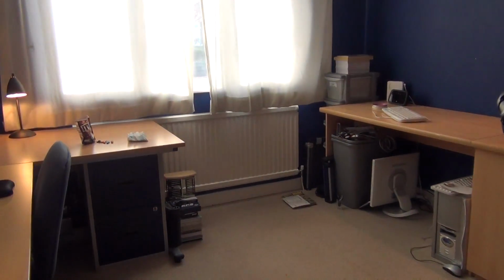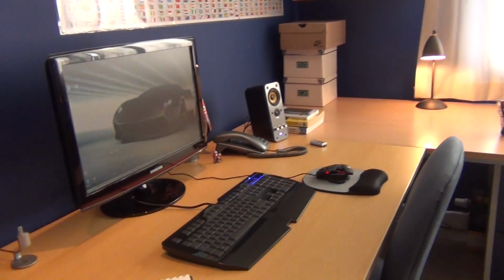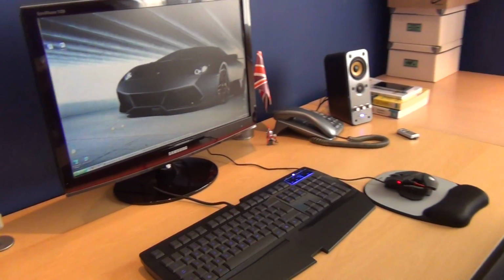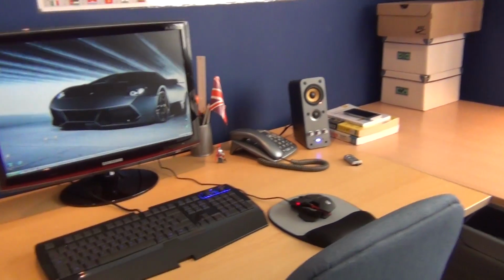Welcome to the office of IC82. This is the home office. This is where most of the video editing is carried out, and the encoding and the uploading and all the other stuff. There's the server down there and a spare screen. Anyway, this is quite radical. This is something totally new. We've never done anything like this before.